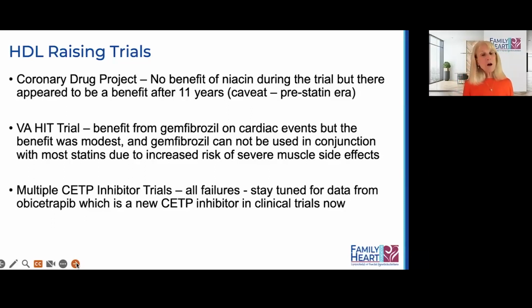So gemfibrozil, first of all, is a twice-a-day drug, 600 milligrams twice a day. That already makes it hard to remember to take. And gemfibrozil can increase the risk of severe muscle side effects on a statin. So we don't routinely use gemfibrozil with a statin.